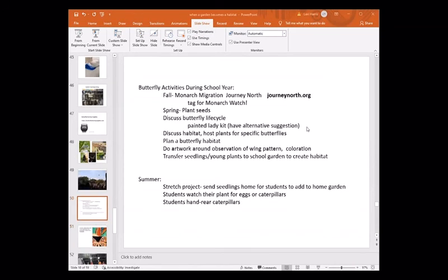Some activities you can do in the classroom during the school year. In the fall, I'll just let you read this for a second. We've got the monarch migration, which I work on, and the life cycle. Talk about habitat, plan a butterfly garden, butterfly habitat. I've put sheets in your kit on planning a habitat. And that might be something that an older class in your school might want to do. Do artwork around it. That's a great way to assess how people are understanding things. And in the summer, the stretch project could be that they take these seedlings home and actually do the hand rearing themselves.